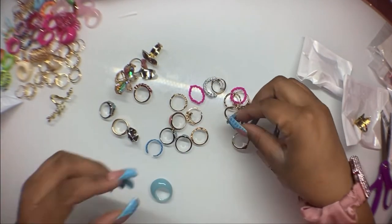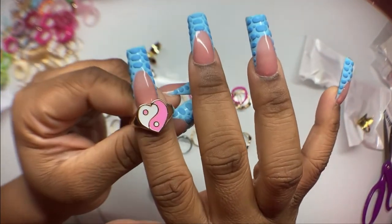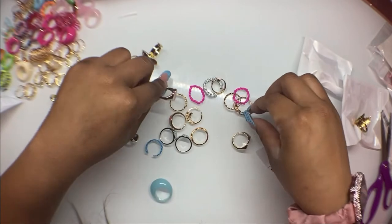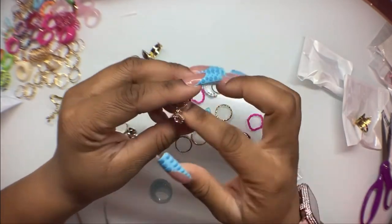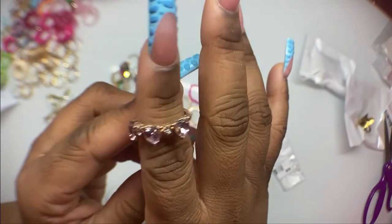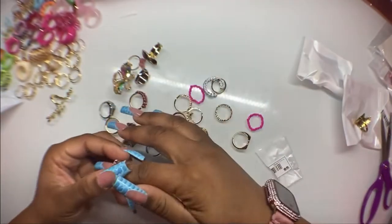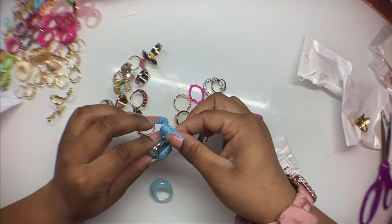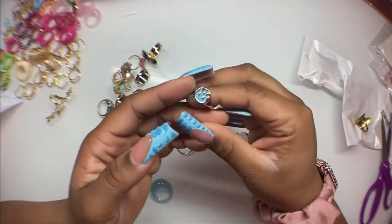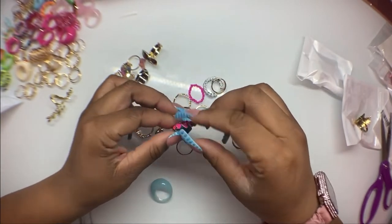Yeah, I did not play with them cluster rings. Oh, and this is the pink one. How freaking adorable is that? That is just so cute. And then this ring, this cute heart ring. I thought it was mad cute. And then I got this little blue flame. And actually with those blue rings, they all came in one set.